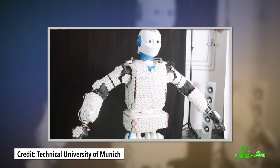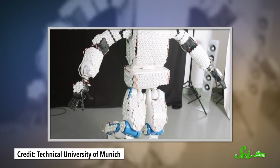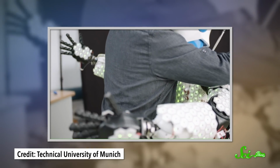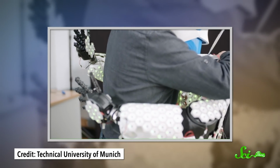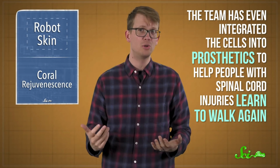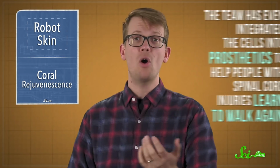Thanks to its human-inspired skin, the team's humanoid robot was able to complete sensitive physical tasks like sorting oranges based on their squishiness and giving people hugs. The team has even integrated the cells into prosthetics to help people with spinal cord injuries learn to walk again. And they hope that their robotic skin will eventually help all sorts of machines make sense of the world around them so they can be even more useful to us.